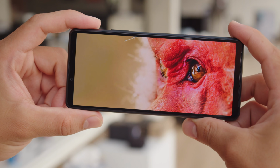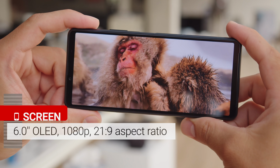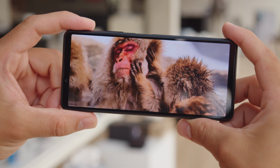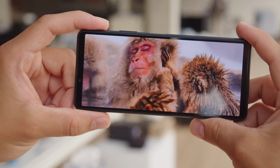The display is a 6-inch OLED with a tall 21:9 aspect ratio and 1080p resolution. You get HDR support here too, but despite popular trends, the refresh rate is just a standard 60Hz.